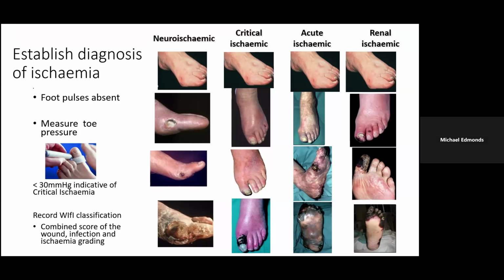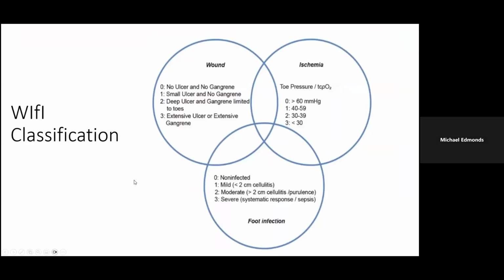It's being carried out in some centres in the UK, but it's a score combining the wound, the infection, and the ischemia grading. I won't go into a lot of detail, but basically you grade the wound from no ulcer to extensive ulcer or gangrene. You grade the ischemia with a toe pressure or TcPO2 from above 60 to below 30, and you grade the foot infection from non-infected to severe infection and sepsis.